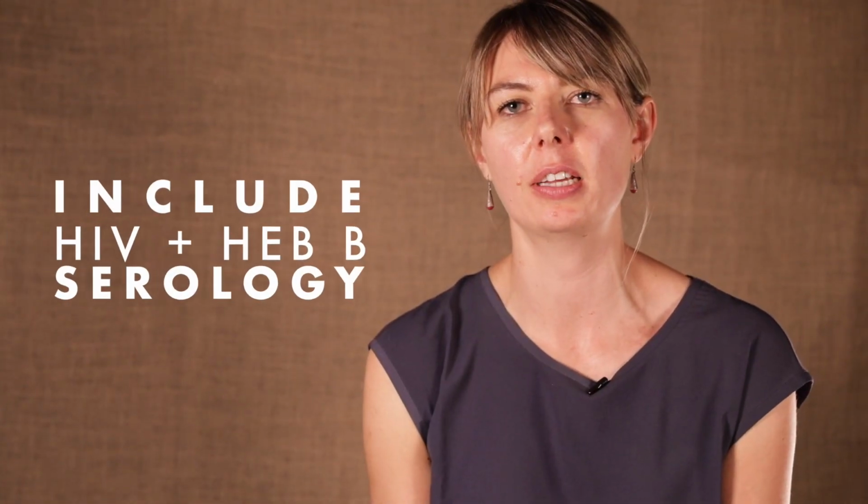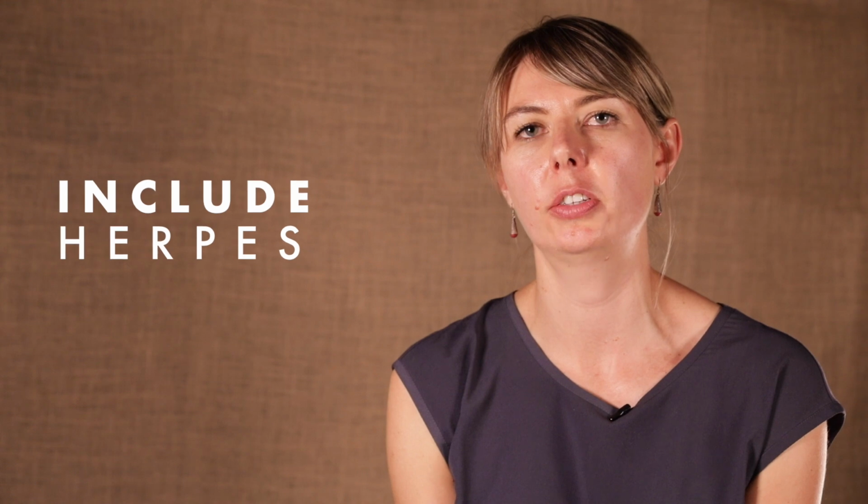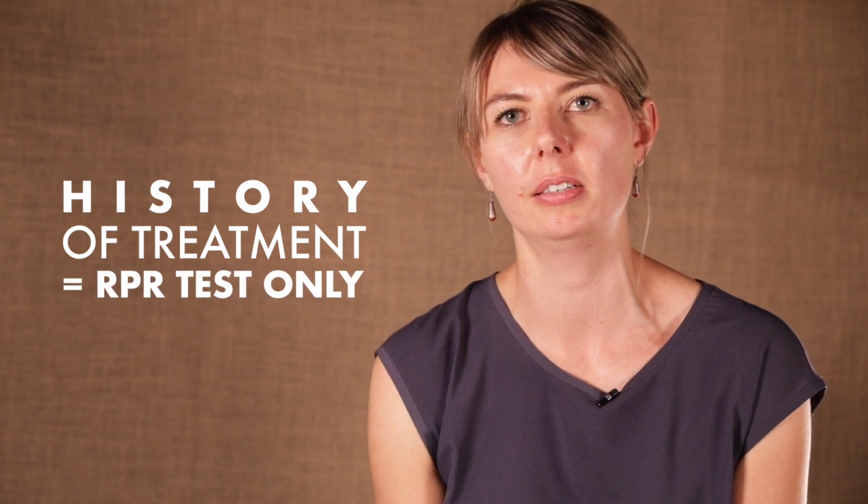With patient consent, include HIV and hepatitis B testing when performing syphilis serology. Include a viral swab for herpes if any genital ulceration is present. In patients where prior syphilis treatment is documented, only an RPR test is required. This is to determine reinfection or treatment success.